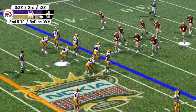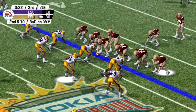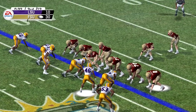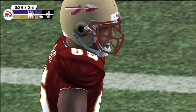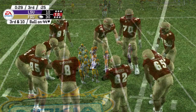It's second down and 10 to go. Ball on the 44. Florida State comes out with an I formation. Whitworth steps back to pass. Got hit as he threw. It's dropped. This incompletion is credited to the wideout. Absolutely. The quarterback executed his end of the deal.